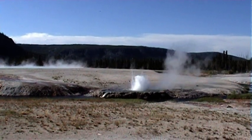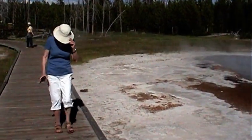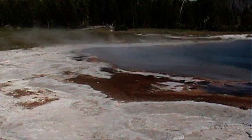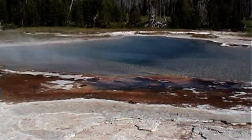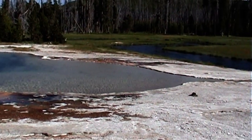Some 2 to 3 miles below the surface of the Yellowstone Caldera is a 40-mile wide chamber of molten rock called magma under incredibly high pressure.